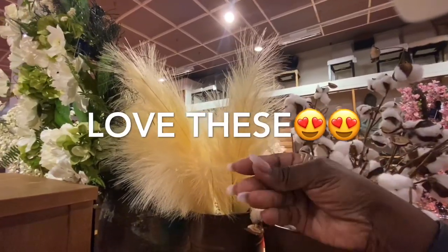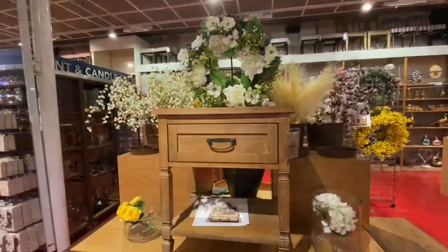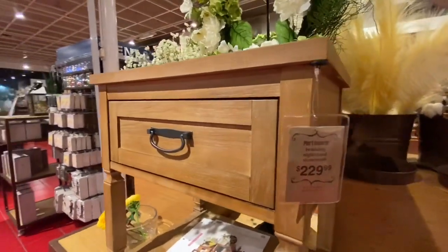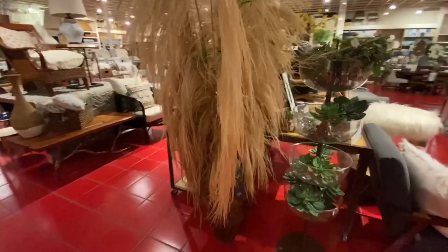Right here, I'm just checking to see how much they shed. Not bad, you guys. Not bad. I love these. And I do have these, and these shed quite a bit. I purchased mine from Hobby Lobby, though.